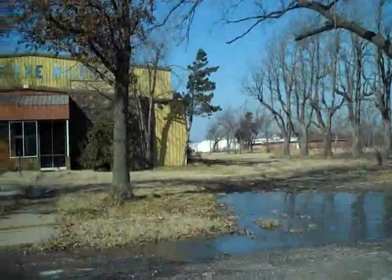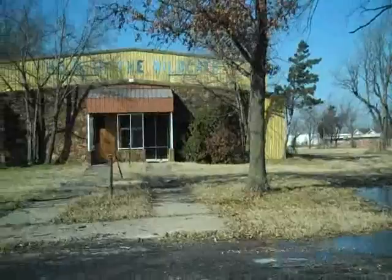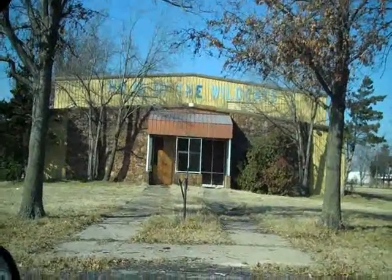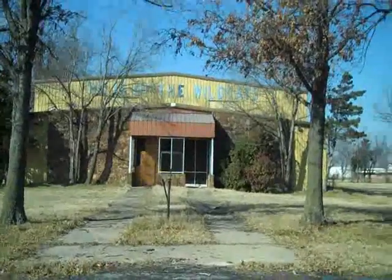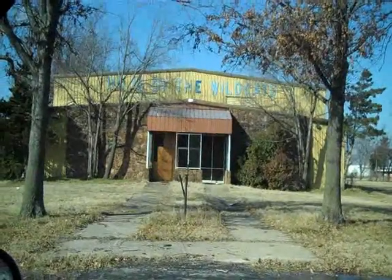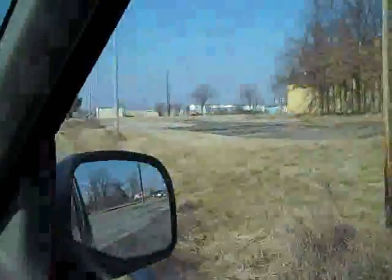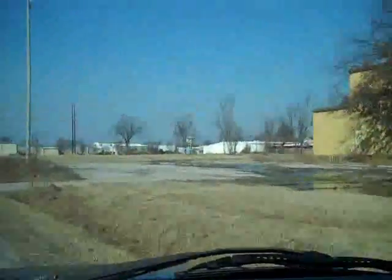This is the former home of the Mingo Wildcats, as you can see up there on the board. This was actually an independent school system back in the 40s, 50s, and early 60s. But the one thing that I found while I was working the Bing maps that I was telling y'all about the other day was that I found this running track.